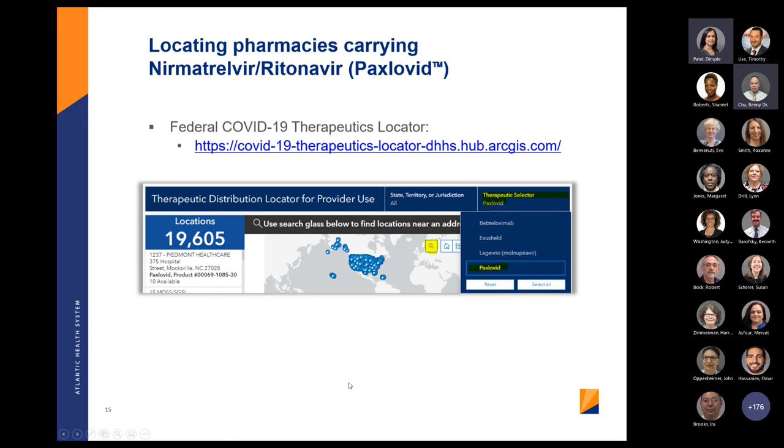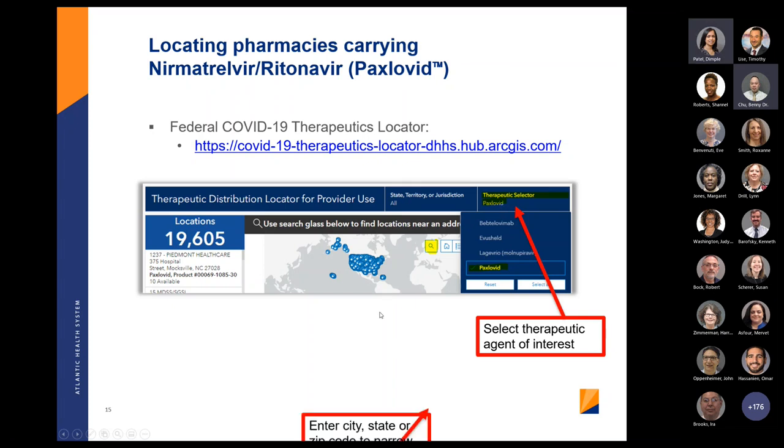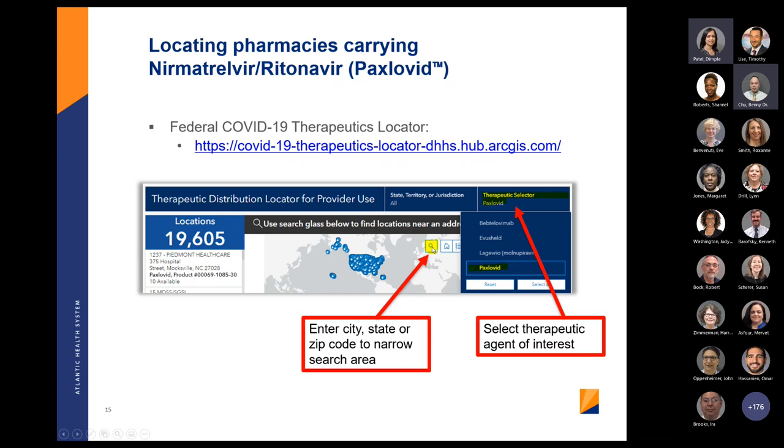So that brings us to locating pharmacies that carry Paxlovid. I believe this link was sent out to the larger group. This is a federal therapeutics locator, a tool provided by the government that outlines the supply available at each pharmacy. When you click on this link, you would want to click here and select Paxlovid or whichever therapeutic you're looking for. Then click on the magnifying glass and enter the city, state, or zip code to narrow the search area.